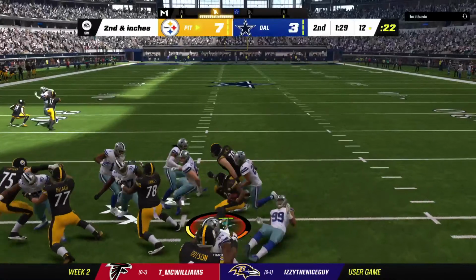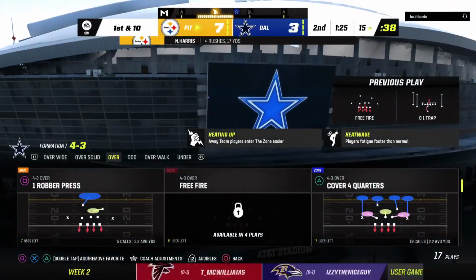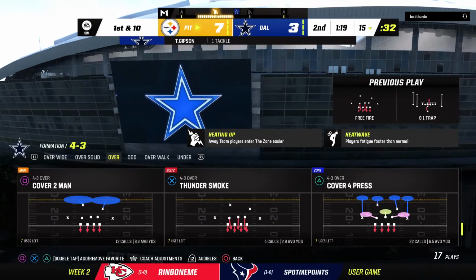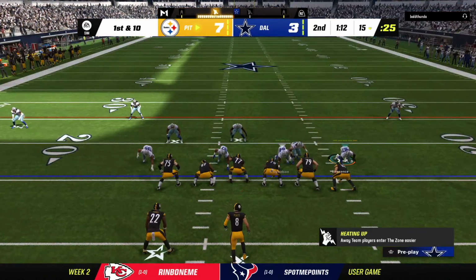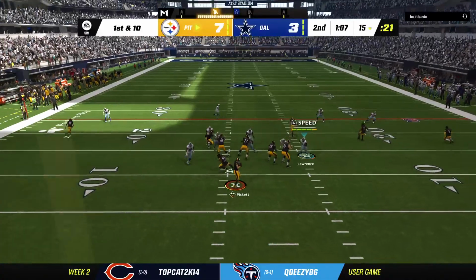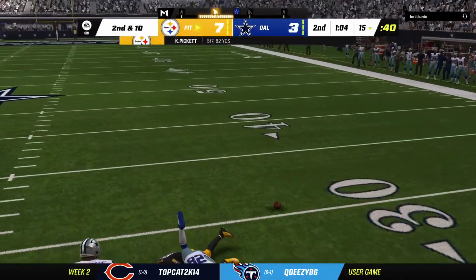On 2nd down, this is Harris. And he'll be brought down, it looks like, right at the 15. 4 yards the pickup, 1st down. 2nd and inches is oftentimes an invitation for an offensive coordinator to take a big shot downfield because he feels like he can come back on 3rd down and pick up the 1st down. But sometimes you just don't want to break tendency. Stay with what you are, stay with who you know, and go get the 1st down. That's exactly what they did.